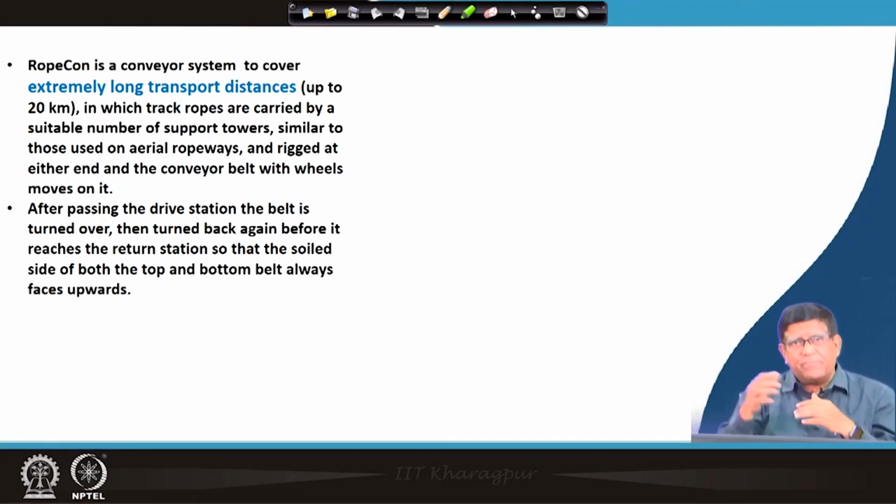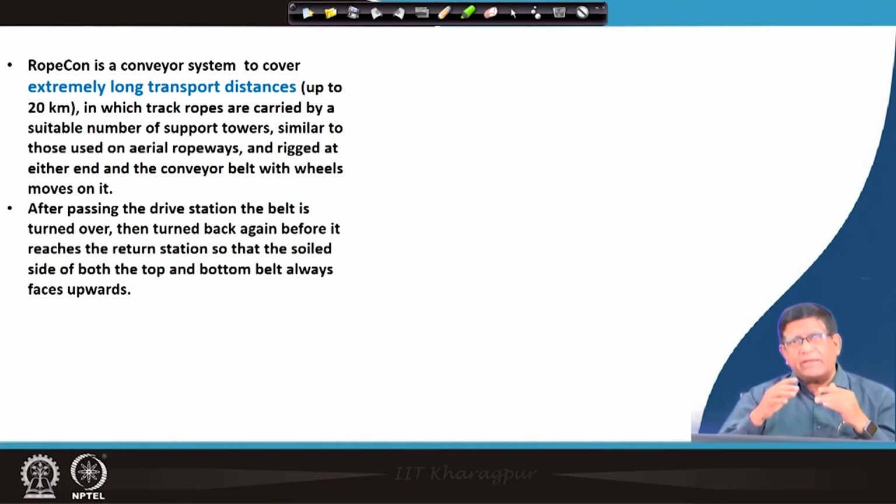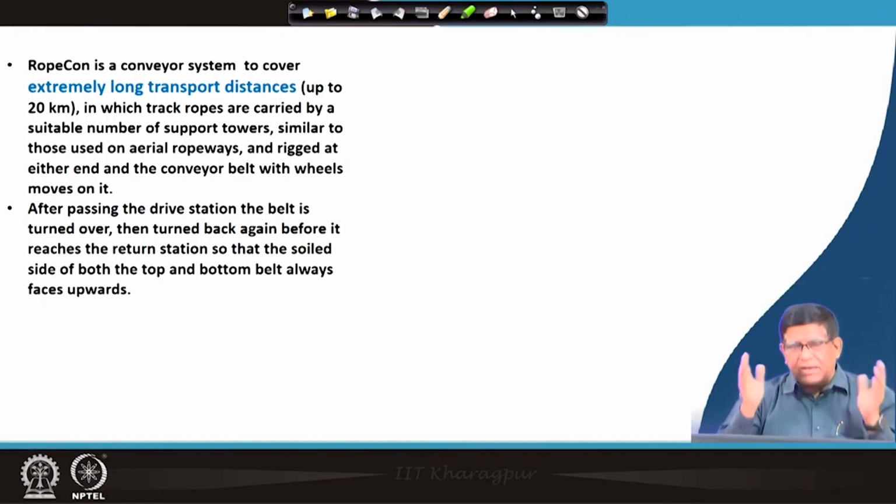So, the throughput capacity is much less, but here in this one, because it is on a conveyor belt, you can take 5,000 ton per hour to 10,000 ton per hour also by this system, and there will not be any spillage. In an aerial ropeway, spillage was the biggest problem. So, this is how exactly the RopeCon got developed.